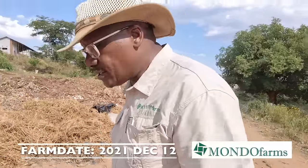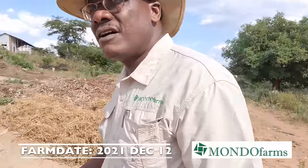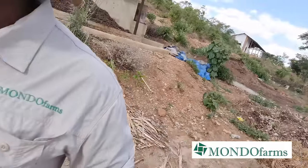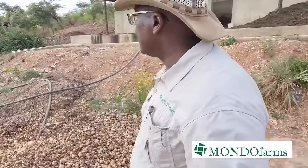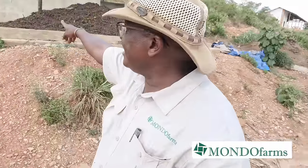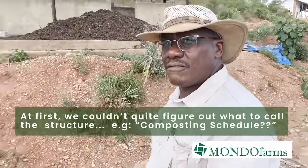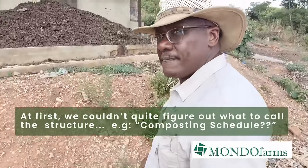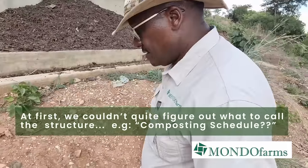Greetings from the farm. Hey, it's a hot day with a temperature around the mid 30s. As I'm walking over to Riverside 4 to check on the new crops there, I also wanted to have a very quick look behind me here at the composting schedule and show how things are going, because we featured the composting schedule just when it was starting, but we haven't talked about it ever since.